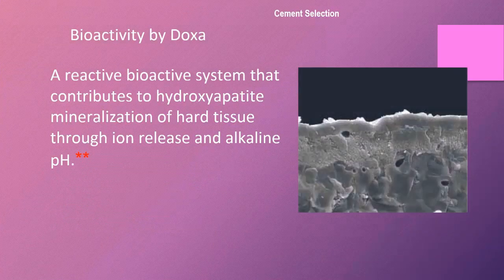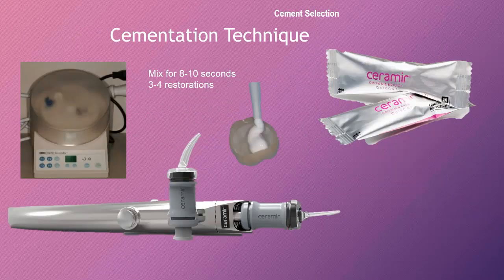So its ability to create hydroxyapatite is phenomenal. And so you have a leg up on all the other materials as far as cementing. Now, it is triturated, comes in a capsule. Because of that, you can't screw it up, or it's hard to screw it up, I should say. Probably still could. But nonetheless, it has a powder-liquid ratio that's already been pre-measured. So long as you mix it properly for the right amount of time, and it's not stored in an extremely hot environment, it's going to work quite well.